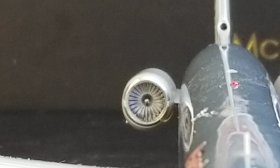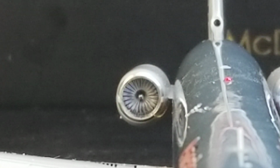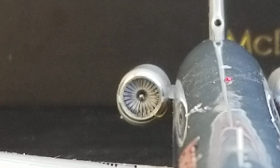Now you're looking at the JT8D-219 engine on this side of the aircraft as well, and the turbofan blades don't spin over there either, but it's all good. But more importantly, right there on the wing, you see there's the APU exhaust hole. APU stands for Auxiliary Power Unit, as there is a hole there. Very impressive.